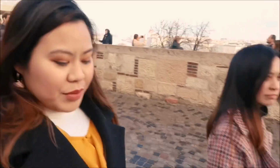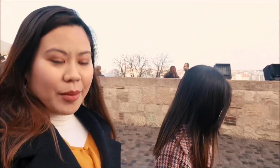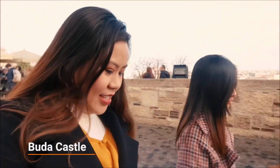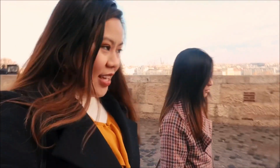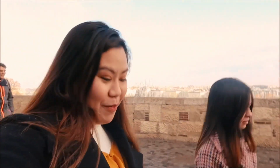We're here! Have just taken the funicular up and we're ready to explore. So, Tara, let's go. Hey! We have just entered the castle complex and the views here are really nice. You could see the Parliament building, the Chain Bridge, you could see the Danube, and the whole city practically.